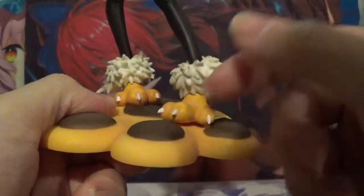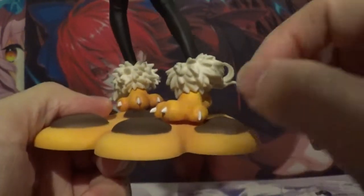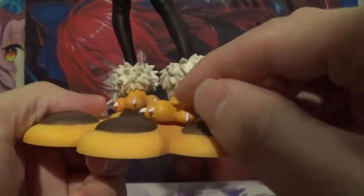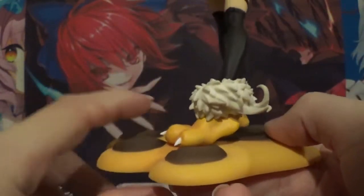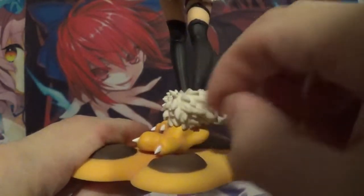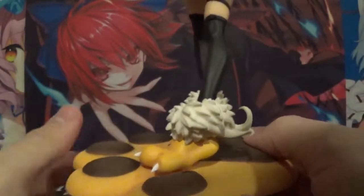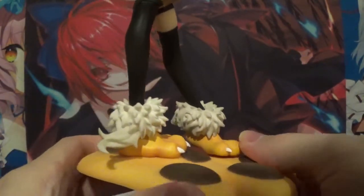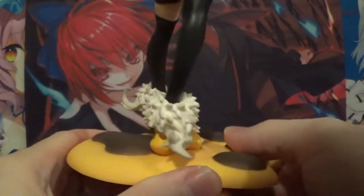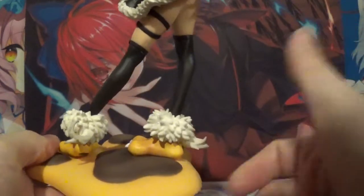Let's check out the feet here, which are really cute Beast Mode paws. She has really cute claws coming out from them, and it goes into these adorable orange paws. And then of course you got these lovely frills, furs that come out at the top here with really cute tails. Those are so well sculpted. It must have taken quite a while to get those just right. I looked over this figure, and from what I can tell, there were no painting issues on first glance, so that is a great plus.